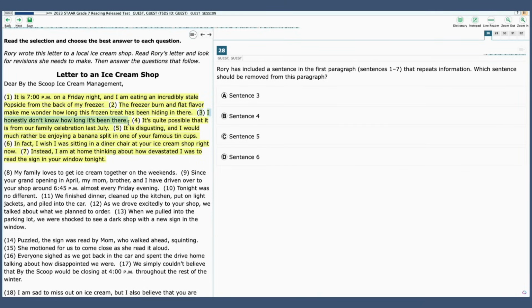Okay, so right off the bat, I can hear that this sentence is repeating the previous sentence. Sentence 2 is stating that I don't know how long it's been in there. And again, it's saying, honestly, I don't know how long it's been in there. Okay, let's keep going to see if anything else stands out. Sentence 4, it's quite possible that it was from our family celebration last July. Well, it's adding a little bit more information. It goes on to saying it's disgusting. Okay, so that's all new. So here we can tell that sentence 3 is what's repeating the information.